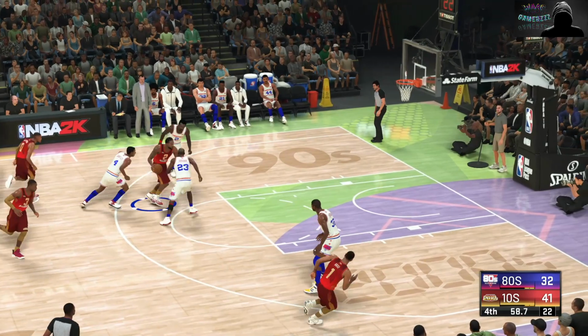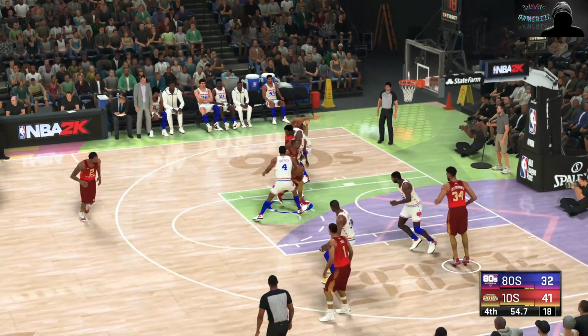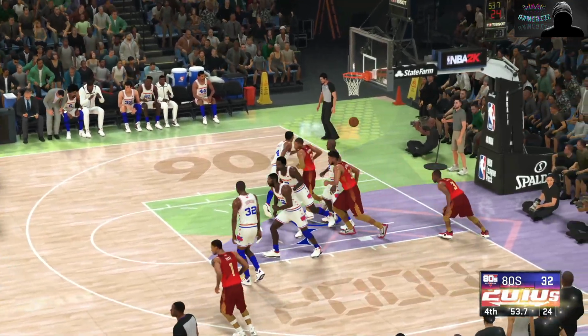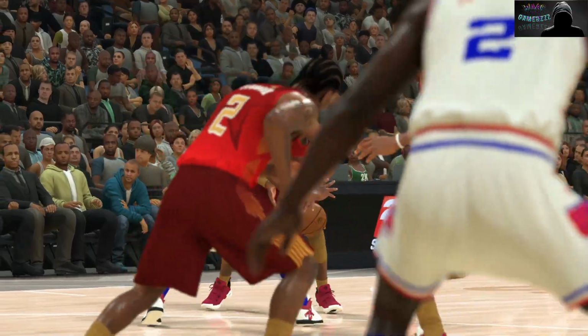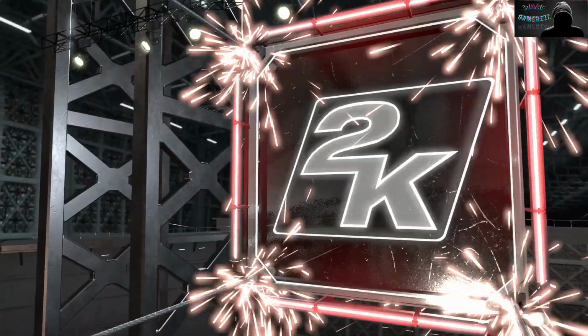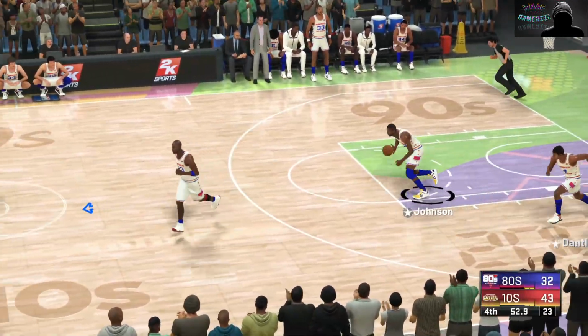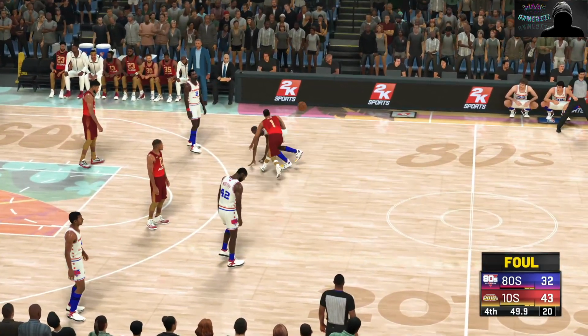There's a minute left here in the 4th quarter. Out to Wade. And then Wade slams it in. And it's just competing, you know, giving your best when it matters most. It's called killer instinct. It's one thing to be close at the end. It's another to finish. And the foul on Rose.